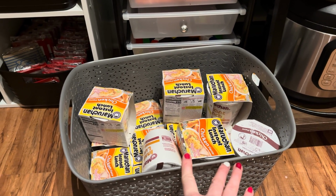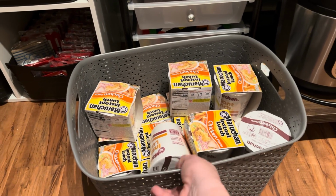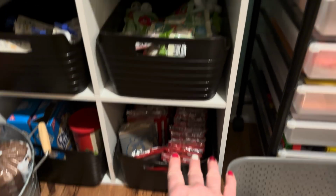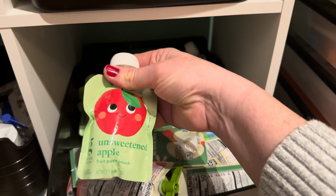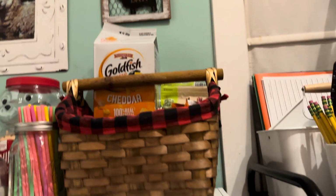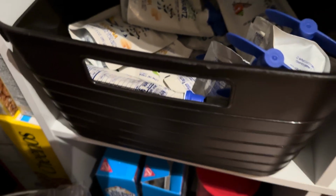So I got a bunch of these instant lunch chicken flavored soups. Some of my kids really do enjoy this, and so I wanted to just go ahead and have that on hand. We still have a bunch of our popcorn. I went ahead today and I got a box of 24 count of these unsweetened applesauces just to add to our applesauce. And then I did pick up 3 boxes of these goldfish. So there's one here and there's one more up here. I'm going to show you over here first before I get up there.